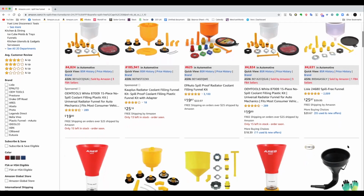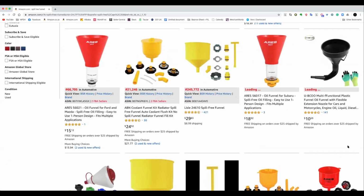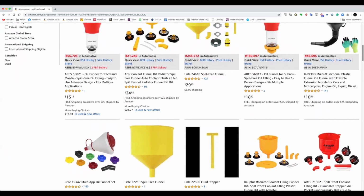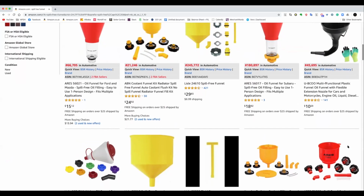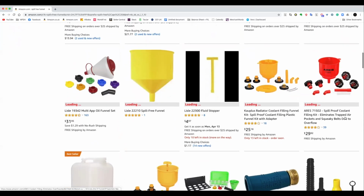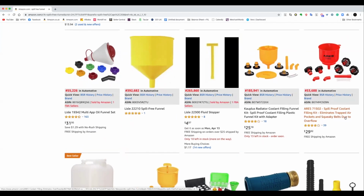But let's just come on down then, Ali. There's another one, that ABN. Then we got a different style. Then we got another one. Okay, not selling because the price is off. Here's another one down there with a burgundy top on it, slightly different. We got the Cow Plus. We got the Ares. I mean, this is Clone Central.